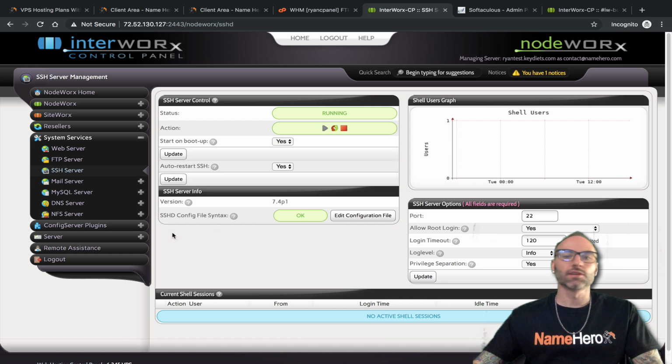So you can restart SSH, change the port, which is nice. See your users. You can modify the SSH config file right here in your browser, which is nice. You don't have to SSH in. You can also turn off your root logins right here and change your timeouts and your log level and privilege separation, which is pretty nice.